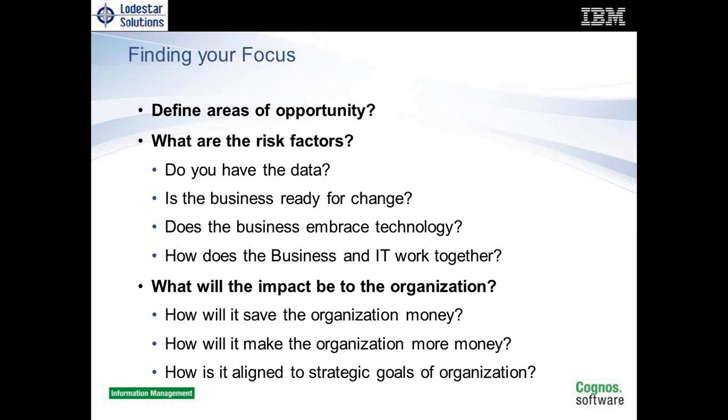And then how does that area of the business work with IT? Do they work well? Do they communicate well? Or is there a slight rift between them? Those are all risk factors. The biggest risk factor there is, do I have the data and is it reliable?